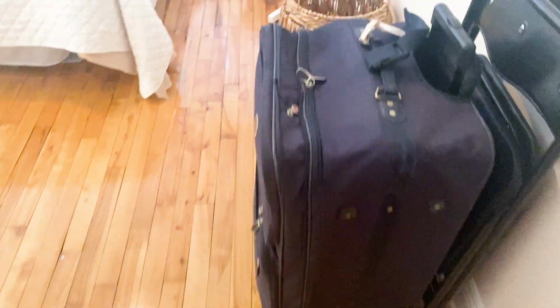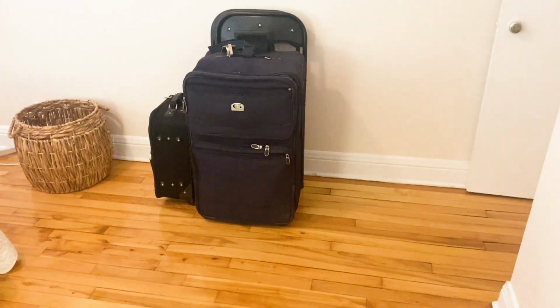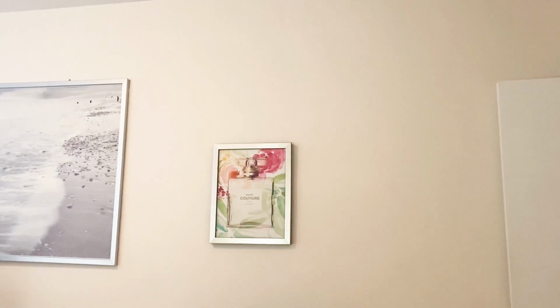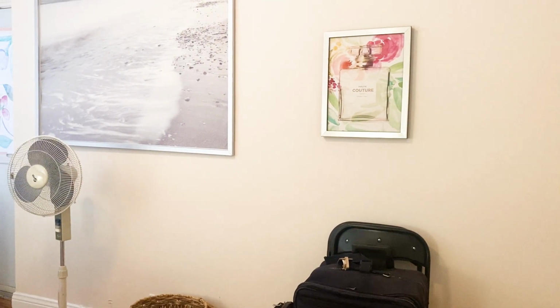I'm sorry, there's always a lot of suitcases and other things because I do travel quite a bit. I do have to find a space to put them away, but basically this is what my bedroom looks like right now. I have a couple of paintings and hangings on the wall. You can see the rest of the bedroom here on the left-hand side, which also leads into the balcony.